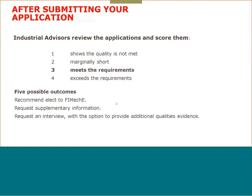Third option is that you're invited to attend an interview. And that's again where, from your job description and some of the detail you've provided, it looks as though you're working at the right level, but you just haven't given us enough information. So rather than say, no, you haven't been successful, you're given the benefit of the doubt and you're able to present your case during a face-to-face interview.